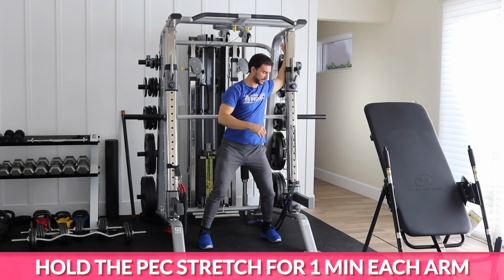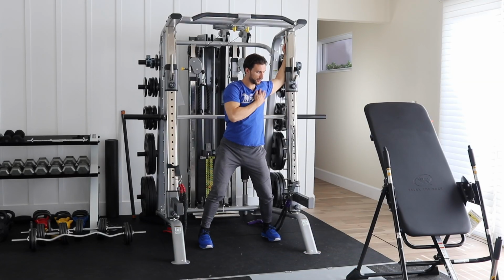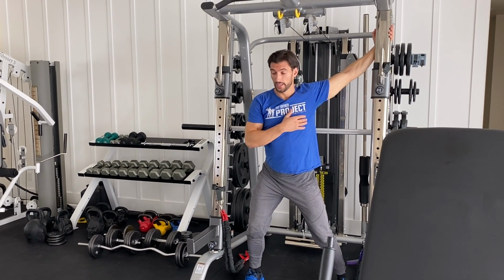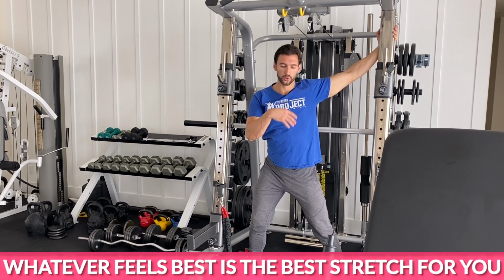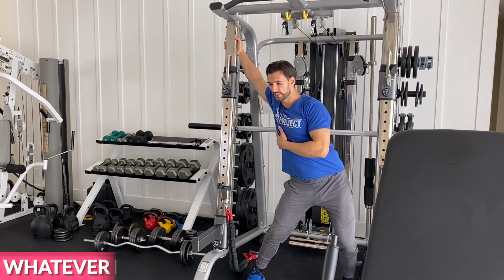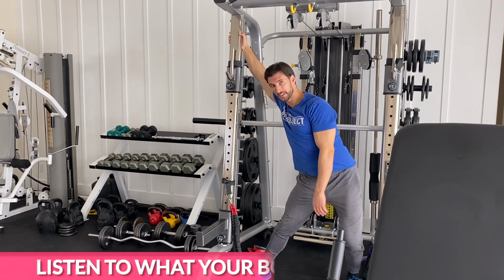Again, I like to come here, I like to turn the hips away just a little bit to create more length and more tension here and sink into that stretch. You can play around with it like this as well. Whatever feels best for you is going to be the best stretch for you. I can't tell you exactly how to do it. The cool thing about stretching is it gives you a chance to kind of explore your body and which positions feel good. Shit, if this feels good for you, just like this, that could be an amazing stretch.